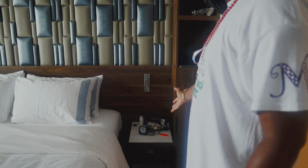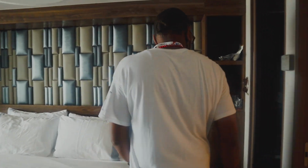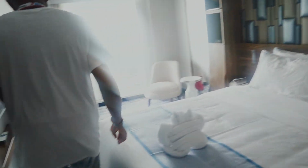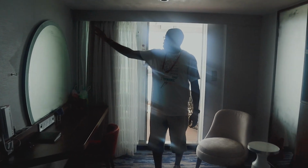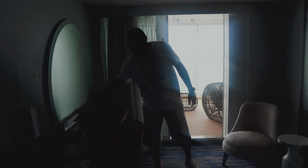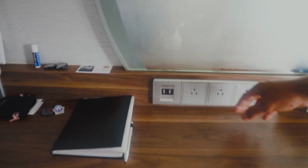You have a nightstand on the right, and also a nightstand on the left. And if you pan in, you have a walk-in closet with more storage. Over on this side, you have your television. You have table space with your chair, a vanity. You have outlets right here with USB outlets, and your US port outlets right here. You have your phone.